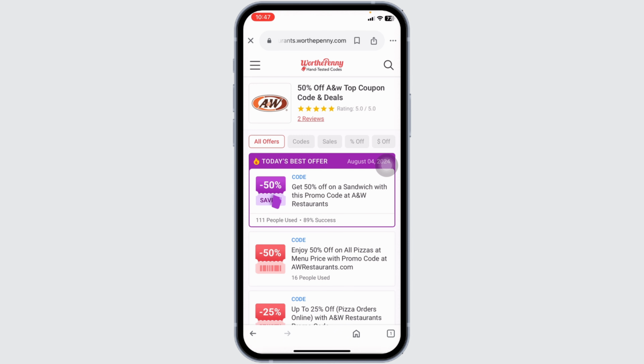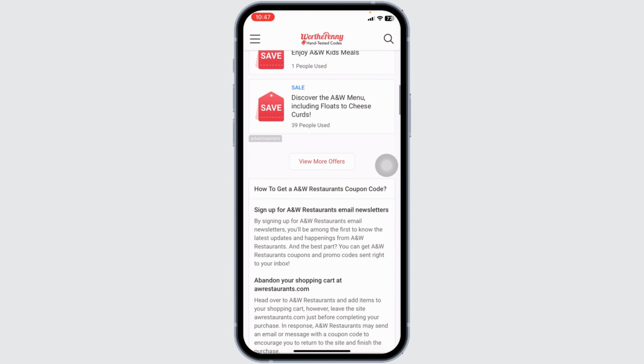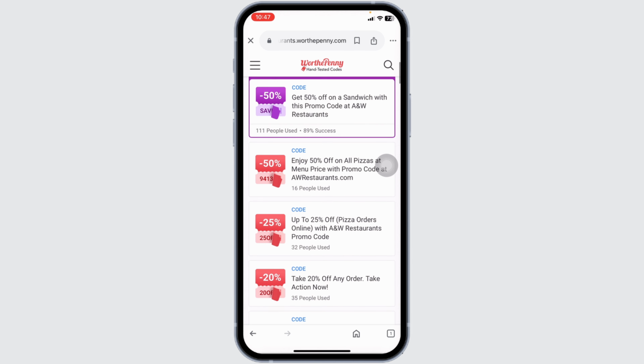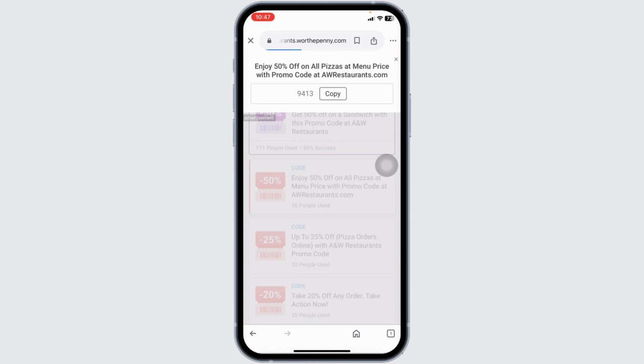Once you're on the website, you're gonna find tons of offers and deals for A&W. Just scroll down and check out the offers: 50% off, 25% off, $30 off, and many more. Head towards any of the offers that you wanna grab. Just go ahead and click on it. With that, you're gonna get the code for it.